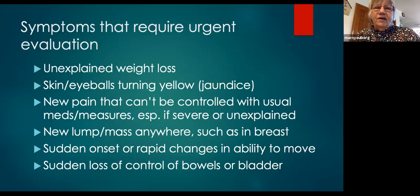And then symptoms that require urgent evaluation, which means, in the next week or so, unexplained weight loss. If suddenly in a month you've lost 20 pounds and you really think you've been eating about the same and haven't had vomiting or diarrhea. Your skin or eyeballs turning yellow, jaundice, which indicates a problem primarily with the liver. New pain that can't be controlled with your usual measures, especially if severe or unexplained, although if it's severe, you probably won't be willing to wait a week. A new lump or mass anywhere, such as a breast, because certainly a number of polio survivors I've seen have developed breast cancer. Sudden onset or rapid changes in your ability to move, and sudden loss of control of bowels or bladder.